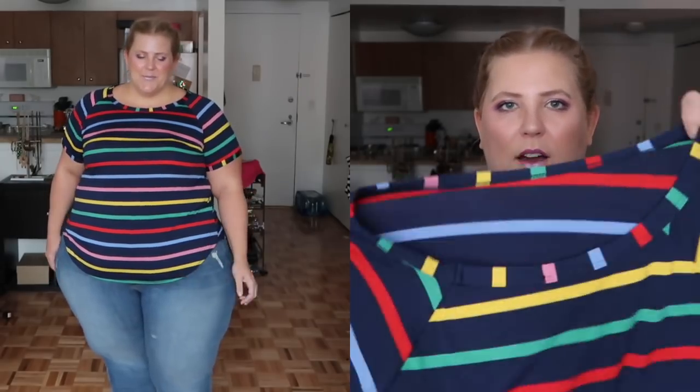This is made of polyester, rayon, and spandex. It is uber soft. And I just want to tell you, I love how they did the neckline with the contrasting stripe. I just thought that was so cute. And then they did the same thing here down on the sleeve. That's a nice little detail that makes it so much better than your average striped shirt. It just looks more designed. And I love those little thoughtful details.